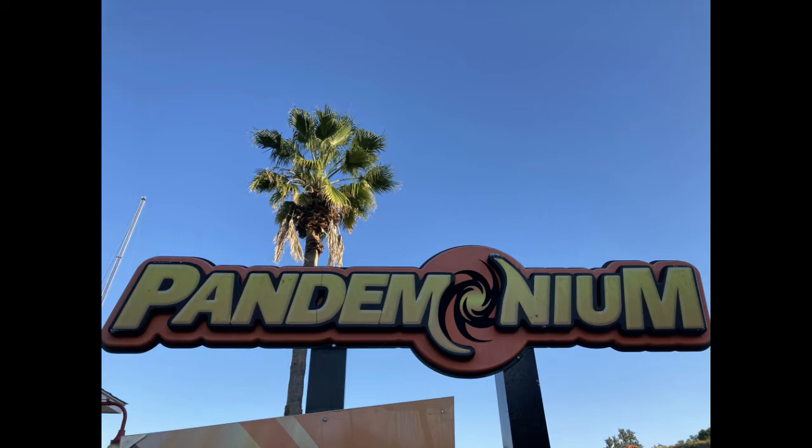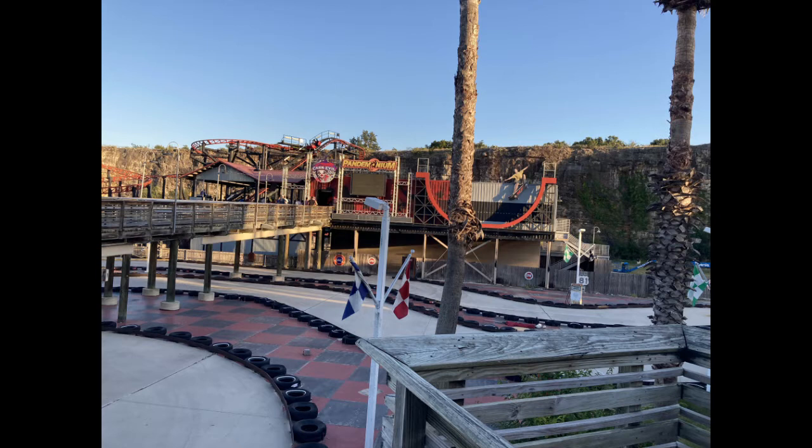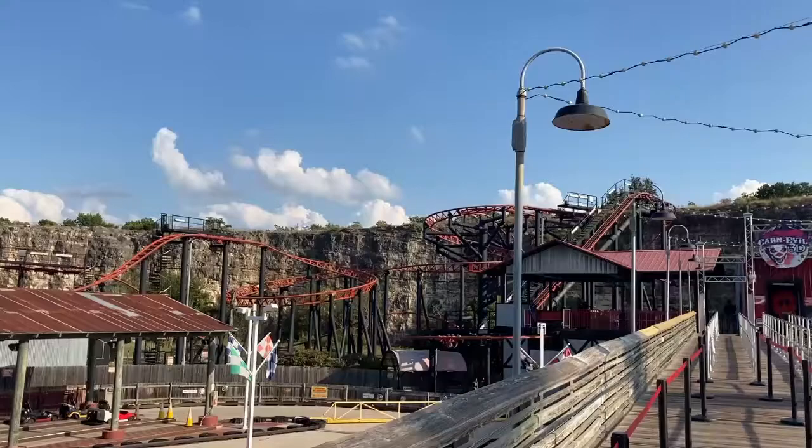Pandemonium. Located in my favorite section of the park, Fiesta Bay Boardwalk, Pandemonium offers family thrills, potential for greatness, and a history that just can't be ignored.